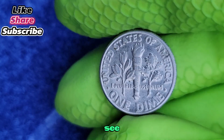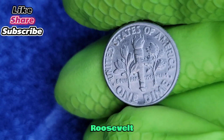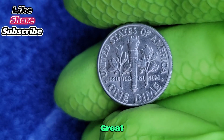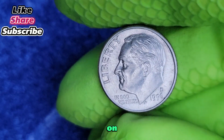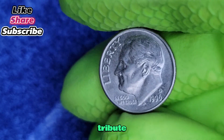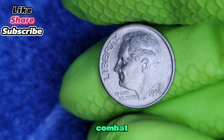But the design you see on the 1996 dime carries the image of Franklin Delano Roosevelt, the 32nd President of the United States, who led America through the Great Depression and World War II. His portrait was first placed on the dime in 1946, just 1 year after his passing, as a tribute to his leadership and his connection to the March of Dimes Foundation that helped combat polio.